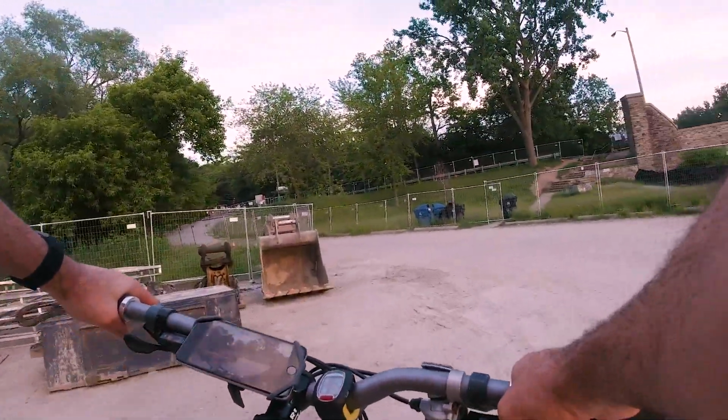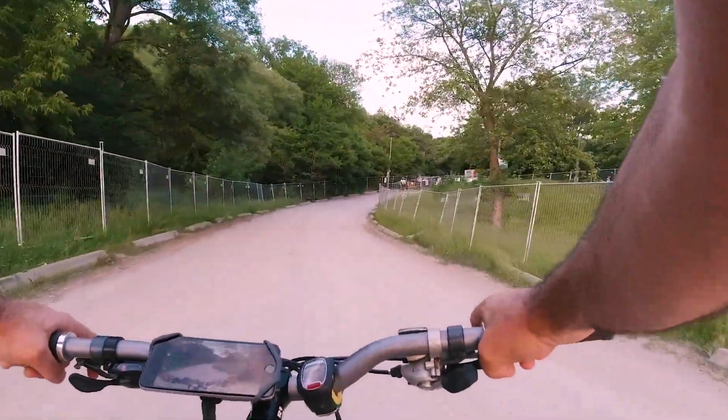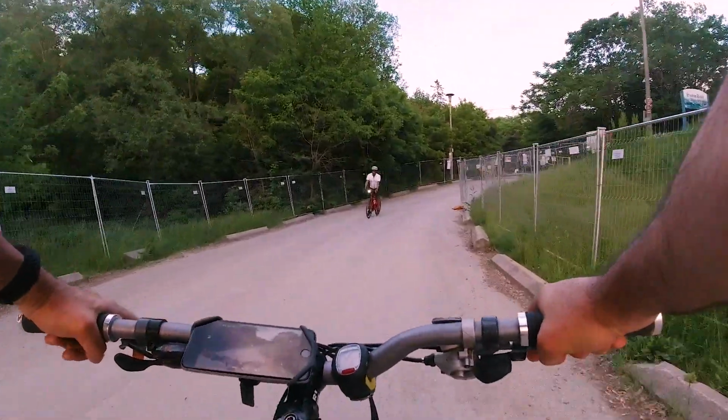All right, so we are at the end of this ride. I'm gonna end this ride up here, and I'm gonna head to Bloor from the street up there. One more uphill. Oh man, I'm loving these uphills.